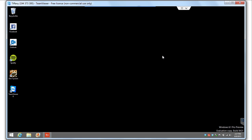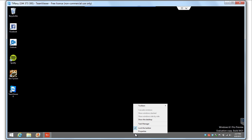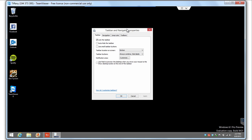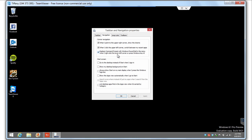Now, we can, thanks to Windows 8.1, boot directly to this desktop. So that's obviously going to be a nice enhancement. I'll right-click this taskbar down at the bottom. I'll choose Properties, and on the Properties screen, I'll go to Navigation, and I'll say, go to the desktop instead of Start when I sign in. Show my desktop background on start. Okay, no big deal there.